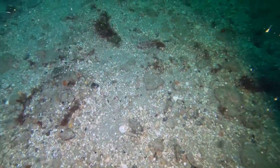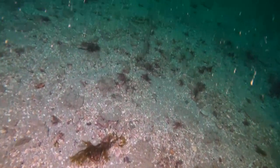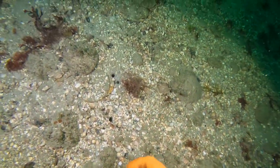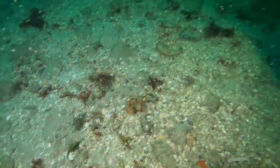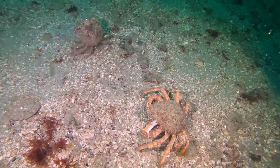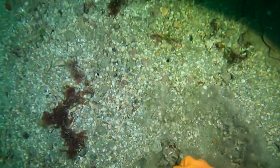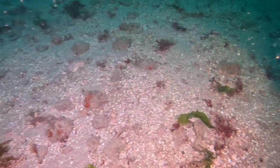There's 7 minutes total time to surface, so I better get ready to go. There's not as many spider crabs as I was expecting this year. Seems to be very low on the spider crab numbers. We haven't seen any of the large bulls, or the males or the females.